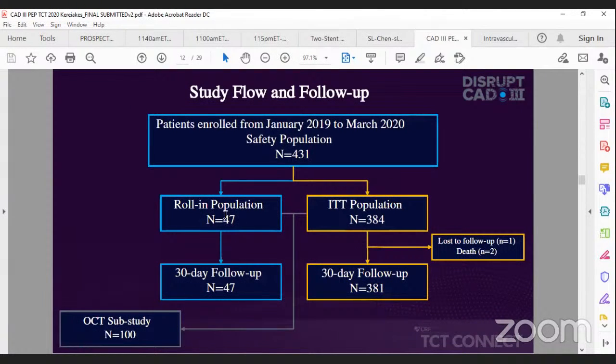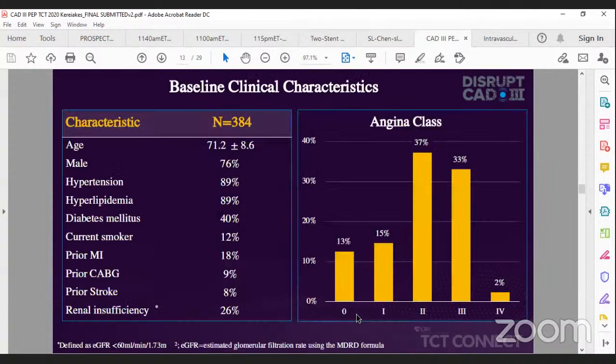We have the roll-in patients, which is the demo patients, 47 patients for 47 sites. And then we have the 384 intention-to-treat population and 30 days follow-up for 381 of those. Baseline clinical characteristics were not significant between both. Of course, it was described here. This is the 384. We underwent a single procedure, so this is a single-arm study, as you saw here. And this is the angina class. Most of the patients were class 2 and class 3 angina.